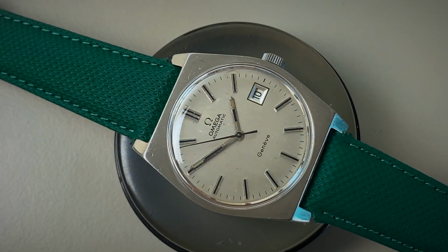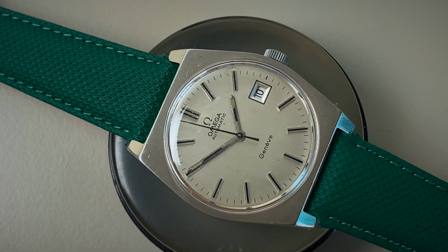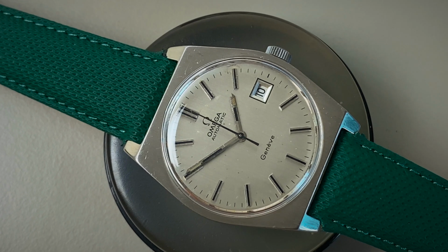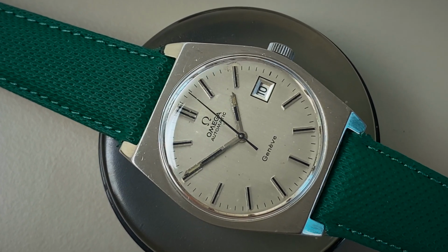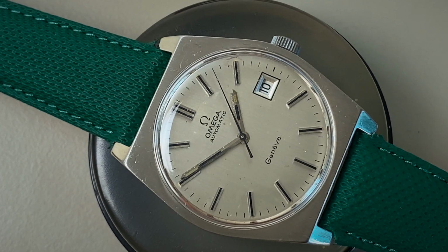Me personally, I would have actually preferred to pay a little bit less than this because as it stands, I would value this watch at around the 350 to 400 euro mark. Of course, it's serviced. It needed a new mainspring because the mainspring is completely broken. So that was obviously the reason it wasn't working. And of course, now it works perfectly. And that is the value that I value it at, between 350 to 400 euros.